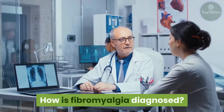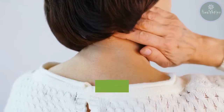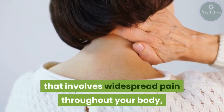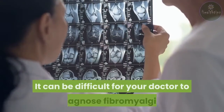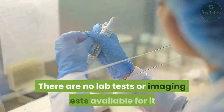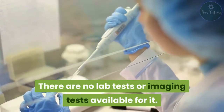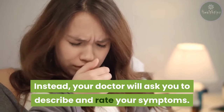How is fibromyalgia diagnosed? Fibromyalgia is a chronic health condition that involves widespread pain throughout your body, tenderness in certain areas, and fatigue. It can be difficult for your doctor to diagnose fibromyalgia. There are no lab tests or imaging tests available for it. Instead, your doctor will ask you to describe and rate your symptoms.